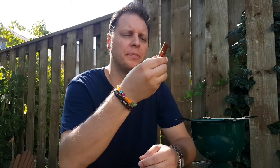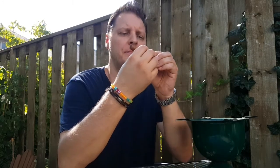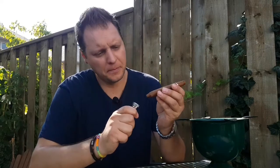Tiny bit of resistance. Nice. Some salt. Real sweet aroma. Real sweet aroma. Almost kind of has a cinnamon aroma. A touch of fruit. Anyway, let's get toasted.